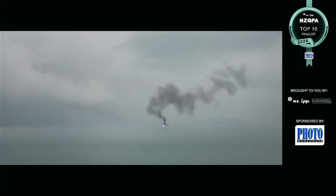Thanks, Chris. It is a lake. Oh, right. Chris actually just reminded me that it's a very subtle detail, but I really loved the bow wave that was coming off the boat. It just made it more dynamic.